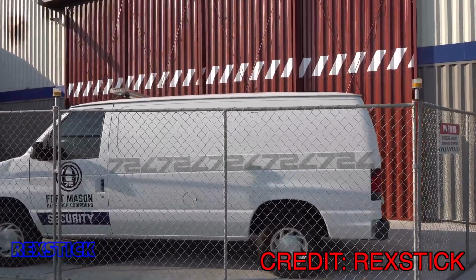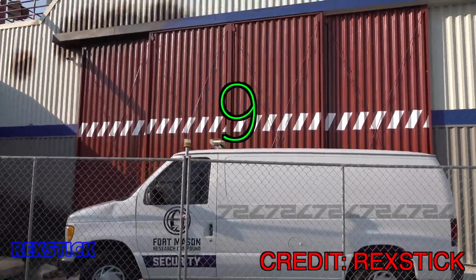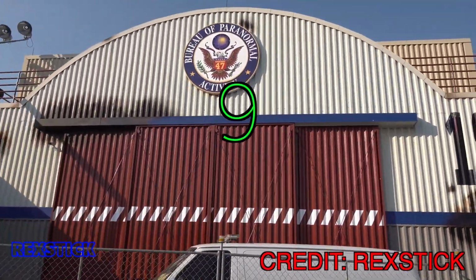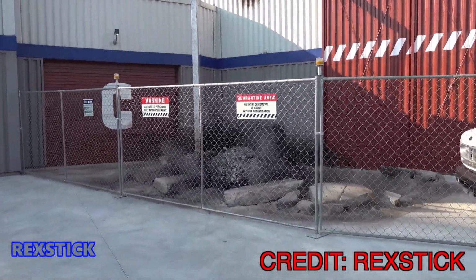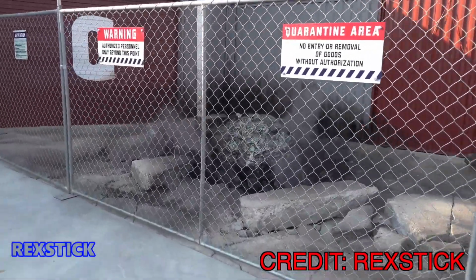So for Orion's final score, I'm going to give it a 9. The only thing that can make it better, like I said, is if it was a little longer, because it is a short ride. So always keep in mind that this ride will get a long wait.